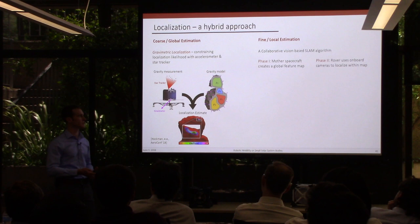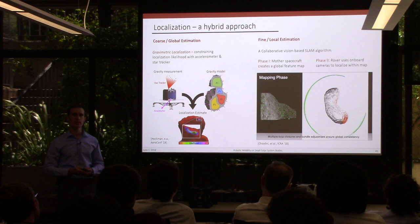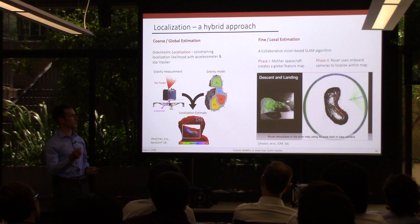So on the other hand, we have a two-phase vision-based approach, where before even deploying the rover, the mother spacecraft orbits the body and creates a global feature map. Essentially, this is traditional visual SLAM, if you're familiar, simultaneous localization and mapping, where over the course of many orbits, it builds up a very dense feature map of the surface. And then it deploys the rover to the surface.